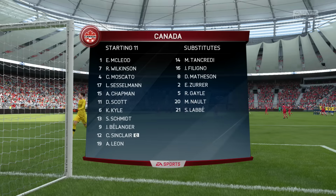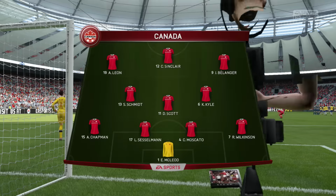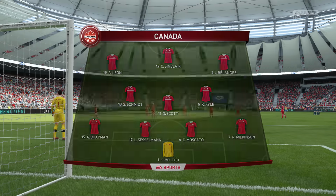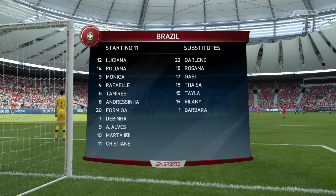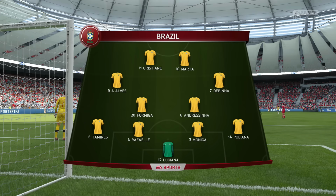Canada's lineup today. Well, we've gone with a 4-3-3 formation here for them. Is that the way you see it, Alan? Yeah, I mean, it can be adjusted. It could almost be a 4-5-1 if they decide to come over all defensive, this team. But if they're on the front foot, that three up front can cause the opposition back four some problems.